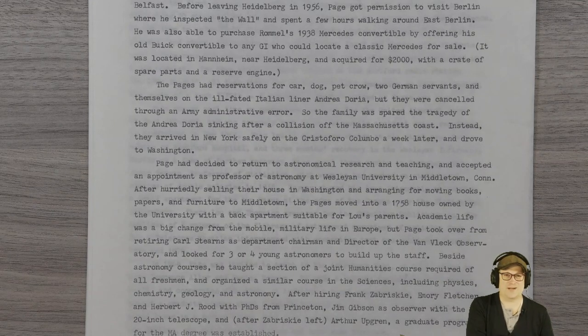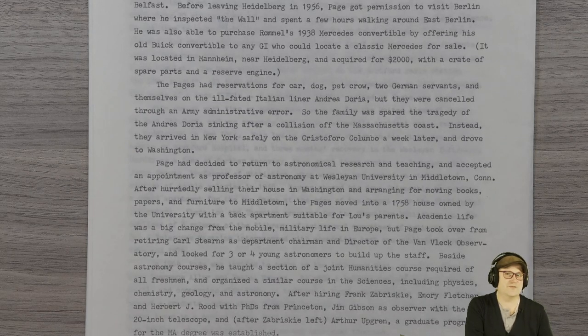Page had decided to return to astronomical research and teaching and accepted an appointment as professor of astronomy at Wesleyan University in Middletown, Connecticut. After hurriedly selling their house in Washington and arranging for moving books, papers, and furniture to Middletown, the Pages moved into a 1758 house owned by the university with a back apartment suitable for Lou's parents.